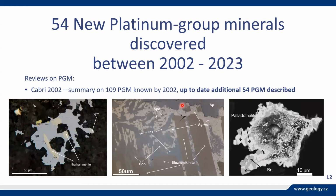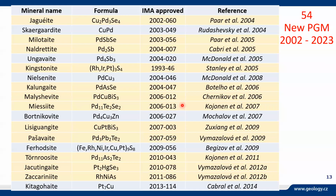Since 2002, as you all know, at the time there was a very nice summary by Louis Cabri, who summarized all PGM. And since then, 54 platinum group minerals were discovered. And I just briefly introduce a few of them, not all in detail, of course. There are 3 slides with those minerals listed chronologically as accepted.